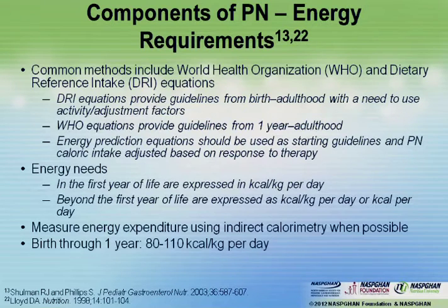So, energy requirements. You heard a little bit about this already. There are these formulas that you can use to calculate energy requirements. Obviously, in the first year of life, you talk about calories per kilogram. In older kids, you just talk about total kilocalories per day.